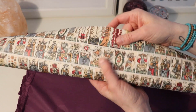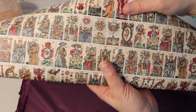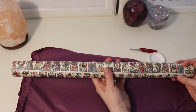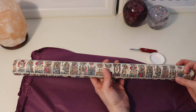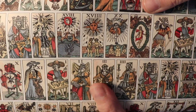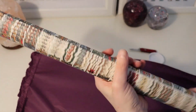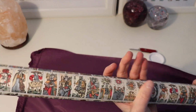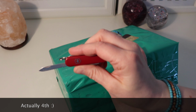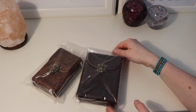So what do we have here? This is actually gift wrapping paper with tarot images. I just bought a few rolls. They were like, I don't know, €1 to €2 each or something, so really cheap. But I think it was really cute, and if I end up needing it at some point, I do have it. I think I'm just gonna wrap some gifts in it, but it was just so cool to get. And then to the third package. Let's dig in deeper. MacGyver time. So, what did we get?